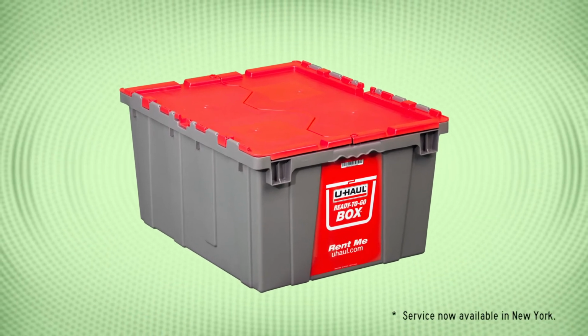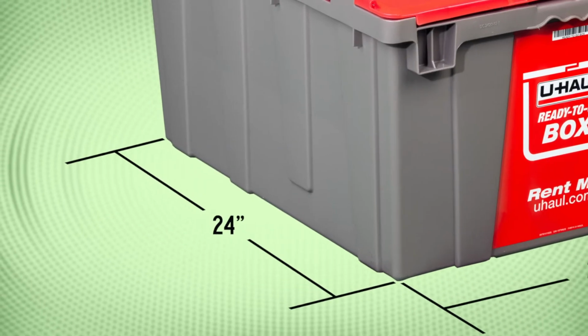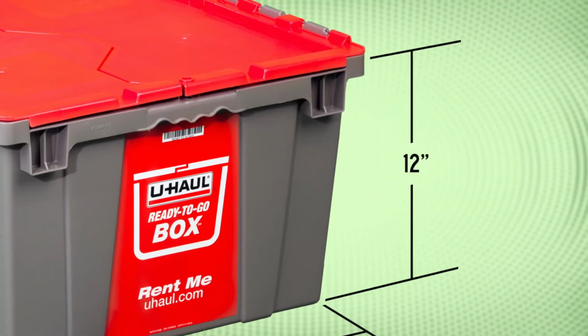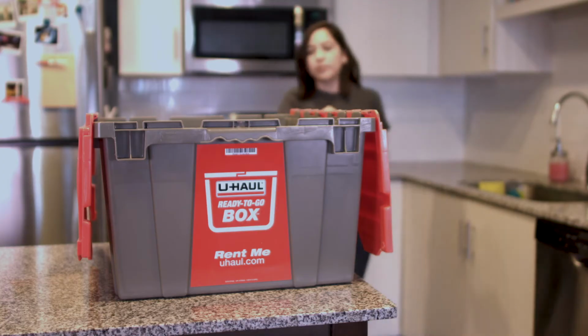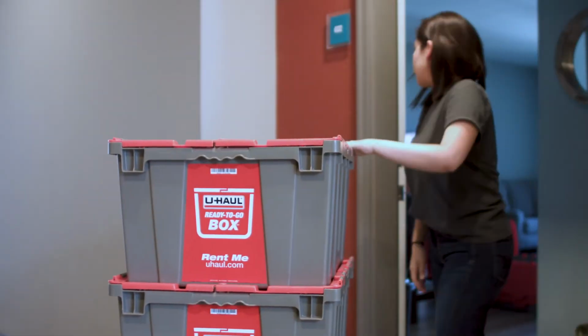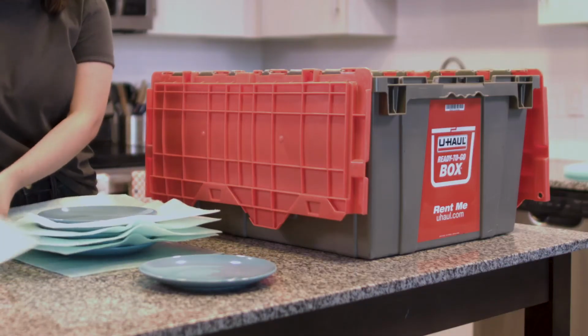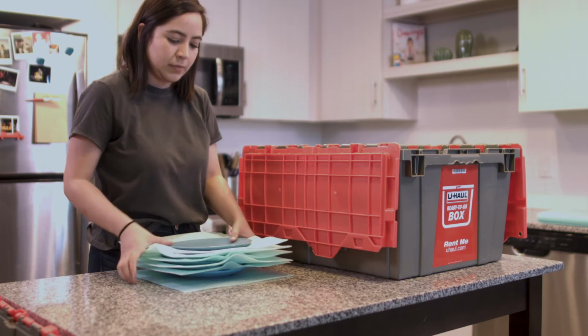Available to pick up at select U-Haul locations, our Ready-to-Go boxes are 24 inches long by 20 inches wide and 12 inches deep. They're large enough to contain many of your personal items, yet small enough to fit through residential doorways. Ready-to-Go boxes are constructed of a heavy-duty plastic that keeps your valuables safe and protected.